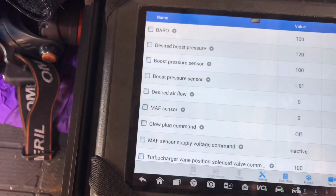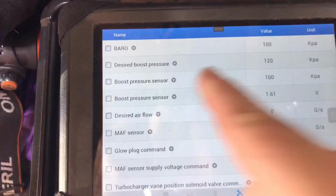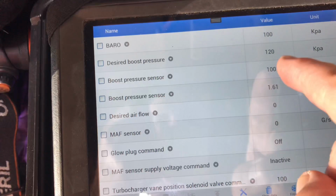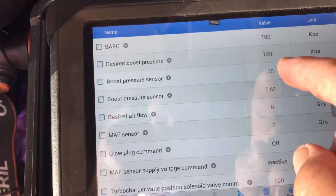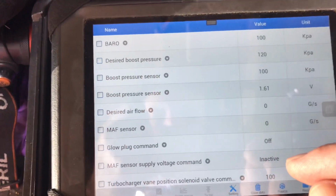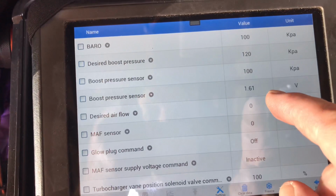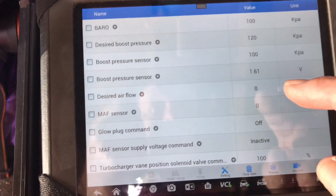Roddy, we've got a desired boost, so we can maybe get a rattle up and down the road to see. This will maybe be key to it. If it's above that, it's overboosting. But if it's under that, which we assume it is, we'll have a leak or a sticky turbo. And you can see the boost pressure sensor, key on, engine off, 1.61 is the voltage.